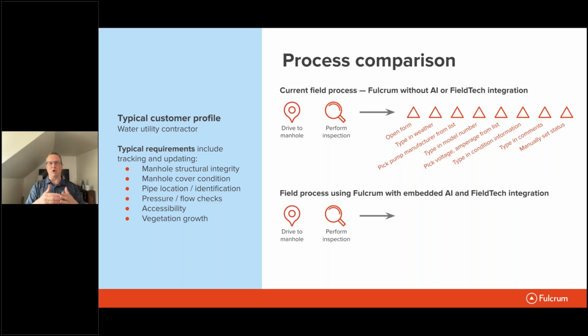And this is what we're going to show. These are the things that we're going to demonstrate for you during the rest of the presentation. When you go out to perform that inspection, yes, you still have to open the form because you've got to start the process, right? But you can automatically call a weather service in the background. Now, that is very light. You can barely see it because the user doesn't have to think about that. It just happens. The more you can integrate technology into the field platform, the more magically effective things can be.